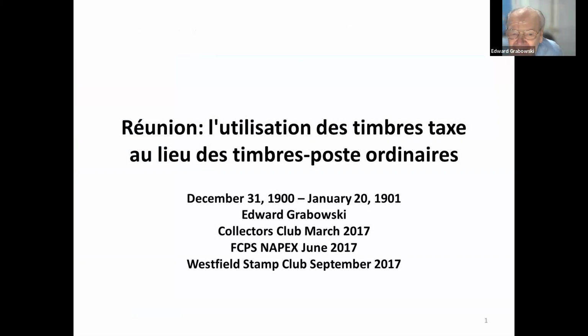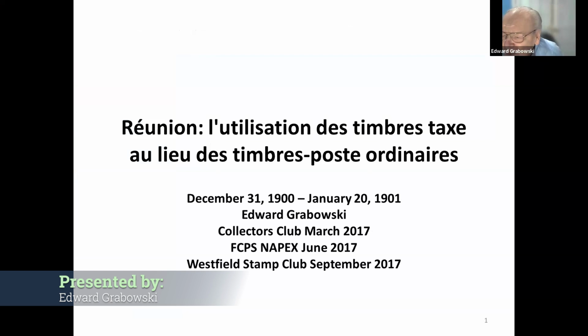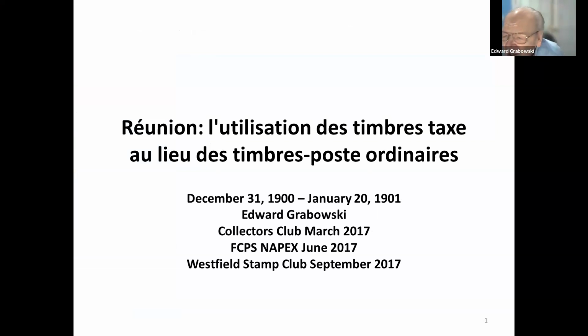Well, on the island of Reunion, which I'll show you where that is in case you don't know, there was a shortage of regular low value stamps used for local mail on December 31st, 1900. And they authorized the use of postage due stamps for a period.